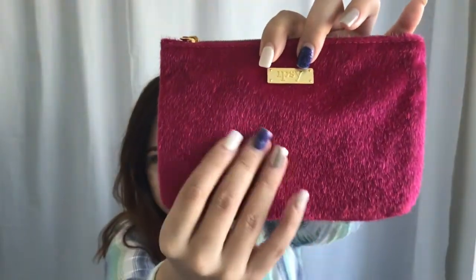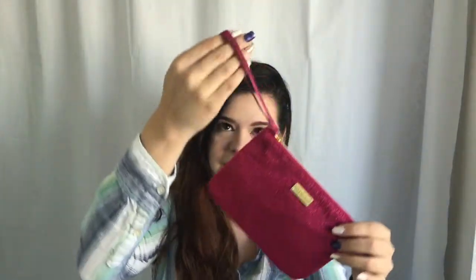It's metallic-y. Something that I wanted to start doing is comparing it from this month to the last month and letting you know which one I think is better. So this is the January one, and this is the December 2016 IPSY bag, and in my personal opinion, I think the December one won. I love the material on it. I don't know if you could tell on camera, but it's kind of furry, and I love that it has the little handle so you can take it around and use it on a day-to-day basis. Your cell phone fits in here, your makeup. I really like this one. Not saying I don't like the January one. It's cute, but it's not my favorite.